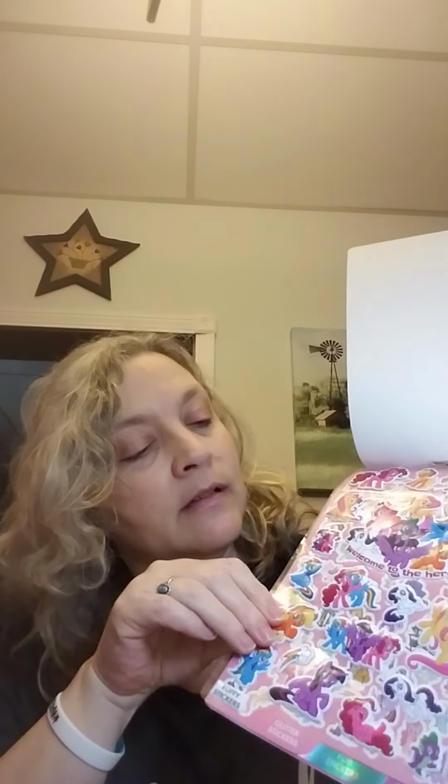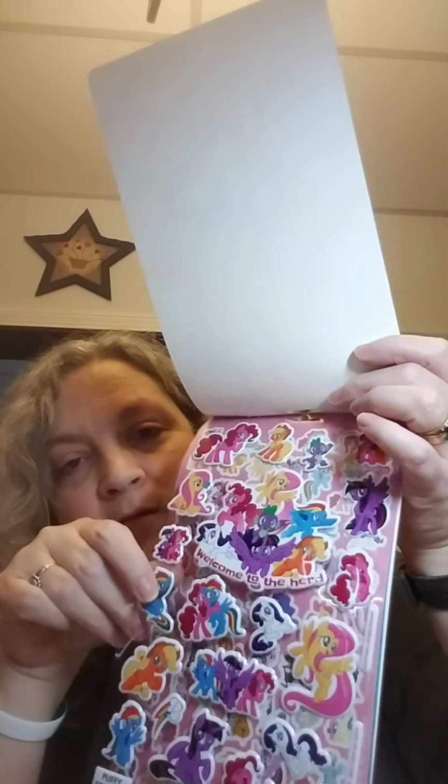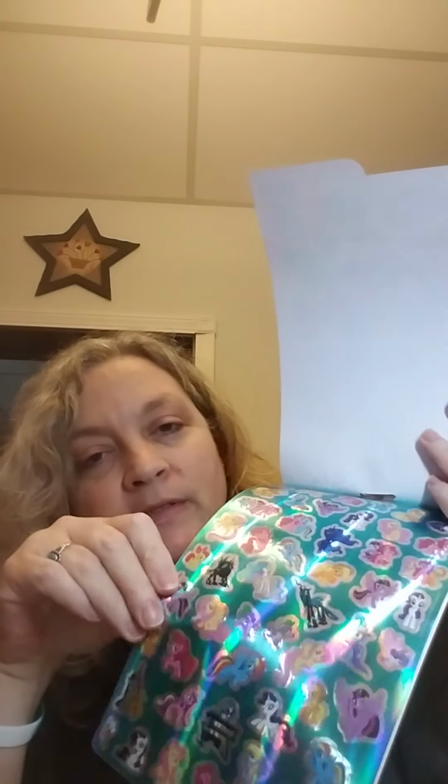I have also got some stickers. I got a package of My Little Pony stickers. There's over 150 stickers in here. Some of them are the poofy stickers. The very front one is the poofy stickers. And then you have the regular stickers. And then some foil stickers. Very cool. I know they're gonna love that.